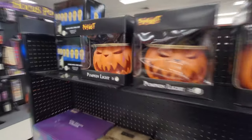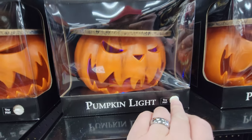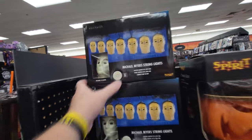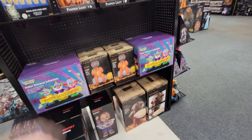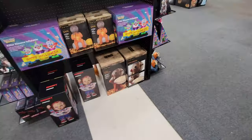I love these pumpkin lights. Let's see if one will... Oh, yeah, there he goes. He lights up. That is so cool. I don't know why I haven't bought one of those. We also have the Michael Myers string lights, which we can't have the song playing for very long. We have the Killer Clowns inflatable. In fact, we have two of them. We have 4 Sam inflatables, 3 Chucky greeters, and 2 Sam greeters.